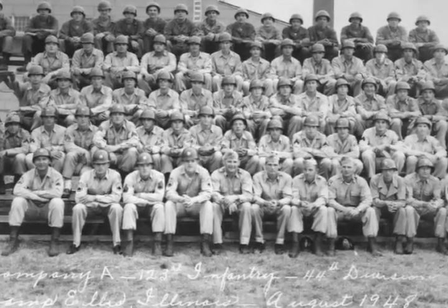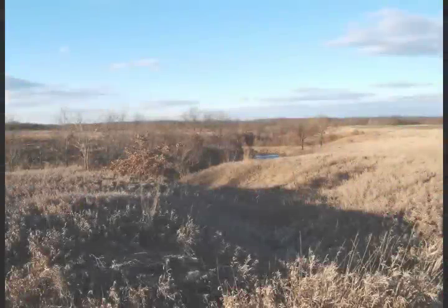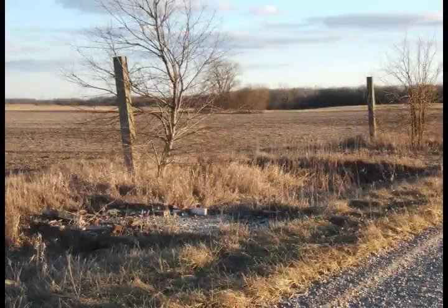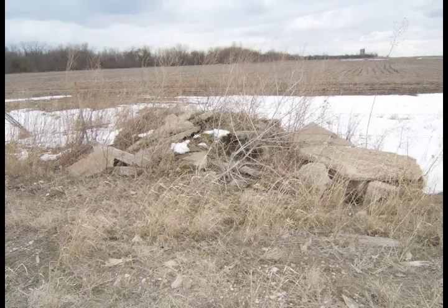The site was used as a National Guard training area to the late 1940s. By the early 50s, the land and buildings had been auctioned by the government to local farmers. Although the landscape has returned to cornfields and wooded hillsides, many reminders of the camp's existence still remain today.